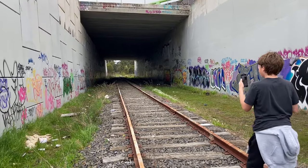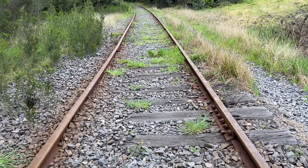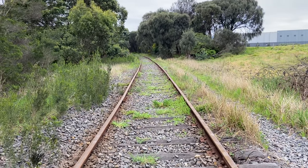As you can see, we're at a tunnel. That's pretty cool. It's a sick train track adventure, as you guys can see right there.